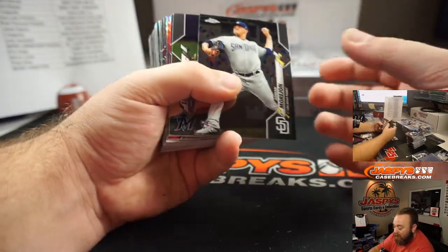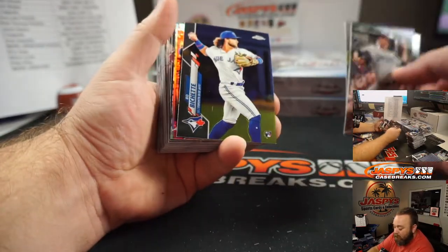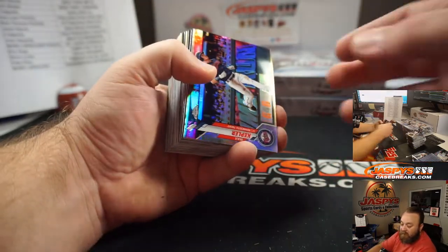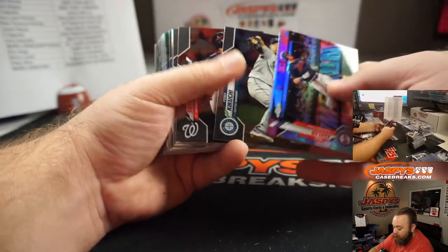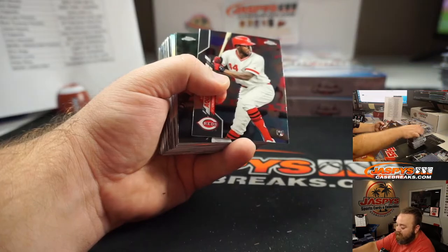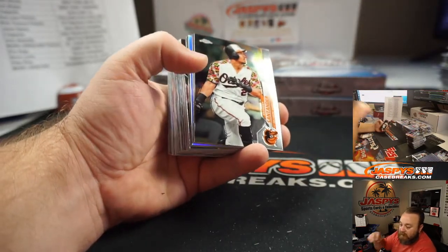Yeah, exactly. That's the big thing. Bo Bichette, base rookie. Toronto Blue Jays, Peter Elias. Aristides Aquino, base for the Reds and Ryan Maloney.